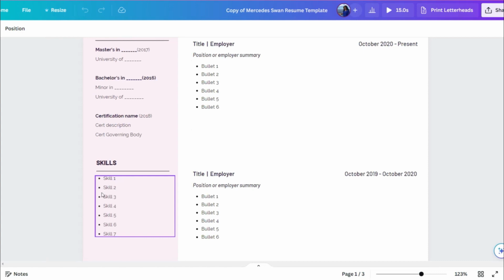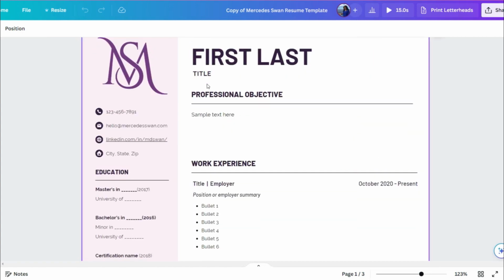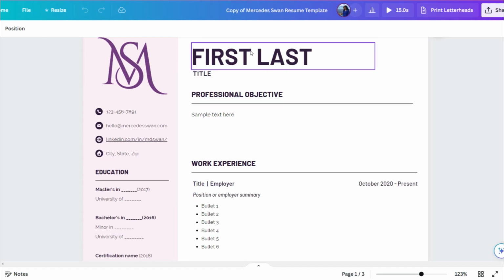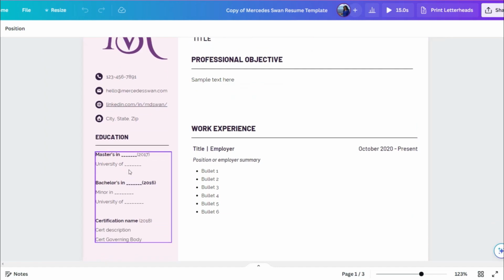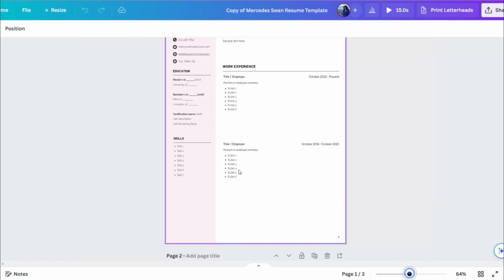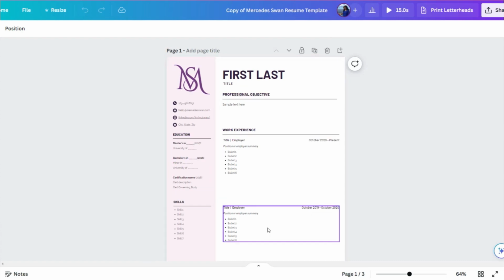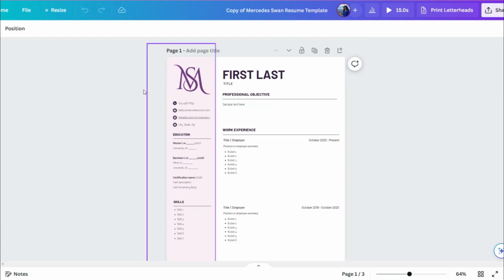The reason that I have it over here is because it honestly allows them to look at all of your professional objective, your experience, your education, and then your skills down here. So if I'm a recruiter, I am going to start looking for that skills section, but it does give me an opportunity to kind of visually peruse your resume, okay?